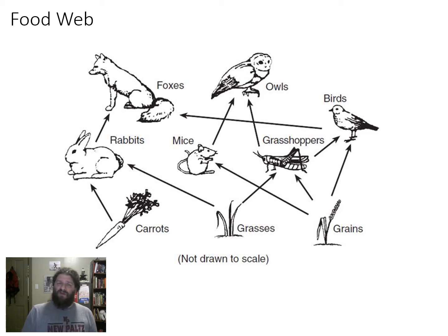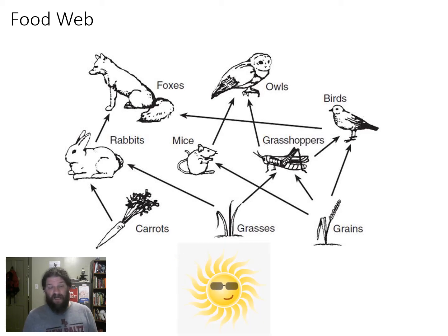But as far as energy flow through an ecosystem, what are some other things that are missing from this food web? If you notice, there isn't an energy source. Typically, we don't include the energy source. It's just understood that the producers, in this case carrots, grasses, and grains, are all going to get their energy from the sun. So they're not really needed in the food web. It's understood. Also, what's eating the foxes? What's eating the owls? What happens to their biomass as they go through their life cycle and eventually die?